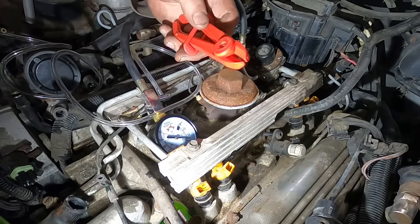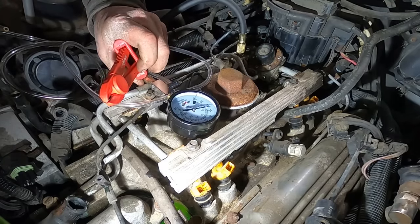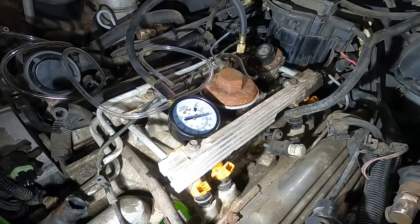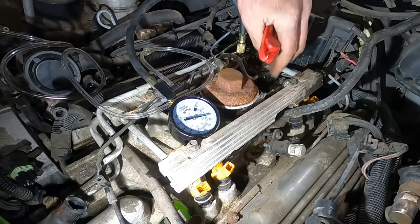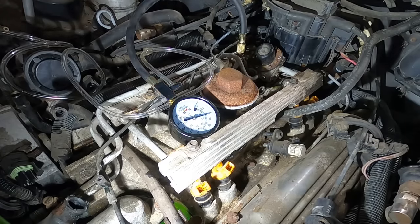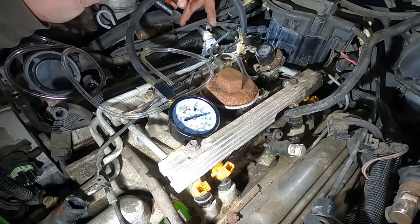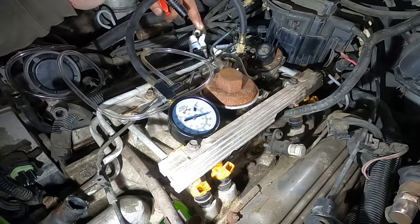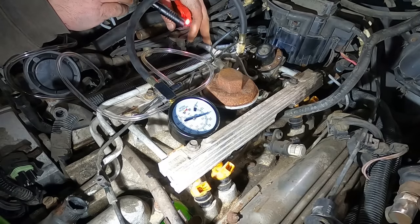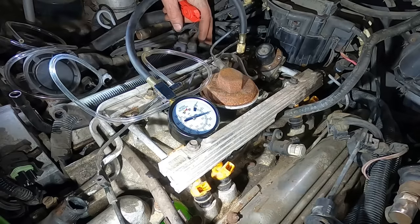I'm gonna go ahead and put our handy dandy crimp off tool on the return line just to make sure that it's not bleeding back on the return side when we shut the key off. I don't think that should be an issue, but one less thing to worry about. Still not seeing any puddles, so I don't know where it's bleeding off to unless it's leaking off into a cylinder past an injector. Maybe that's what killed the old 5.4 in the Ford.